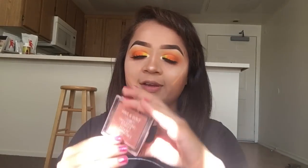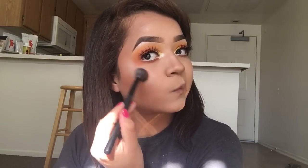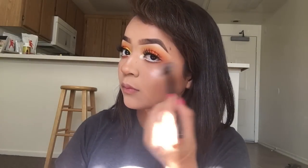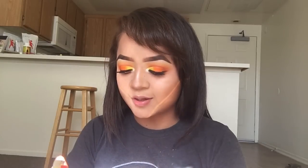On top, I use Wet n Wild highlighting powder in Crown of My Canopy. Blush, I use the Milani blush, Luminoso. I always use this blush no matter what.